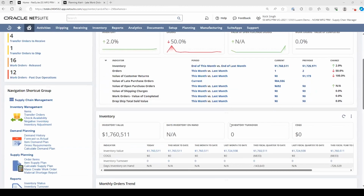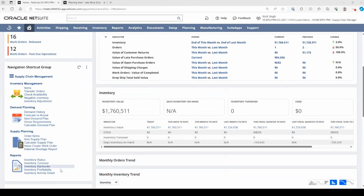So just coming down a little further onto my supply chain manager's dashboard. Obviously, I have those KPIs that we were just discussing. I have some other kinds of inventory KPIs looking at things like inventory turns, days on hand of inventory, valuation, COGS, all of these metrics directly on my dashboard, summarized for me. I have some other shortcut links on the left-hand side here. I can see things like my inventory profitability reporting, material shortage reports.